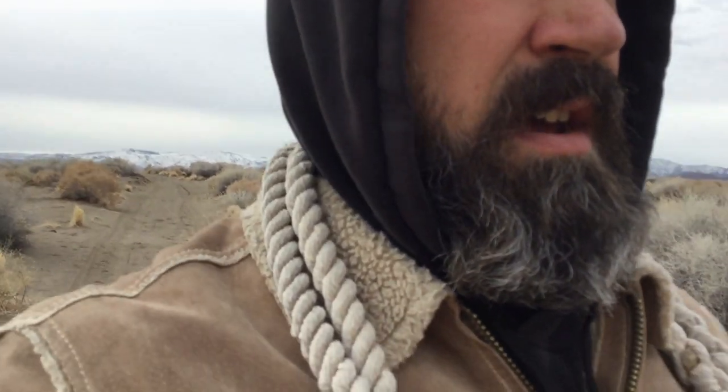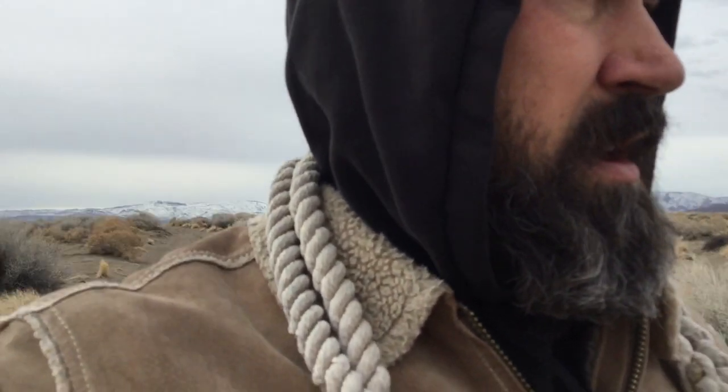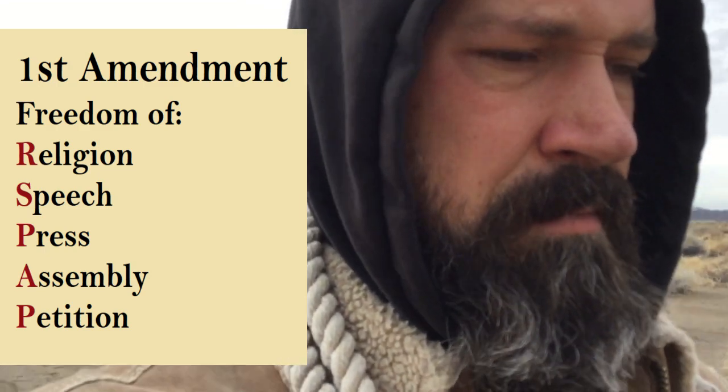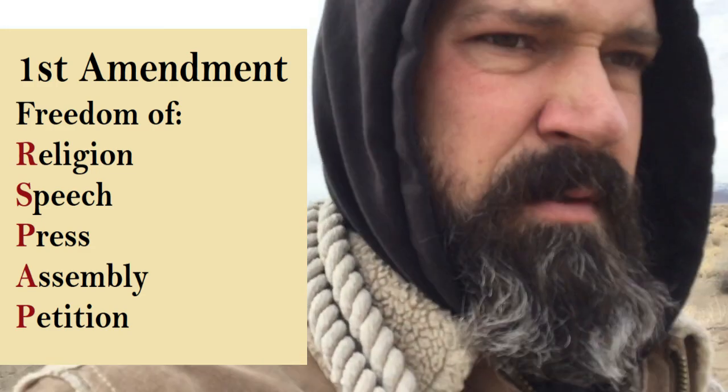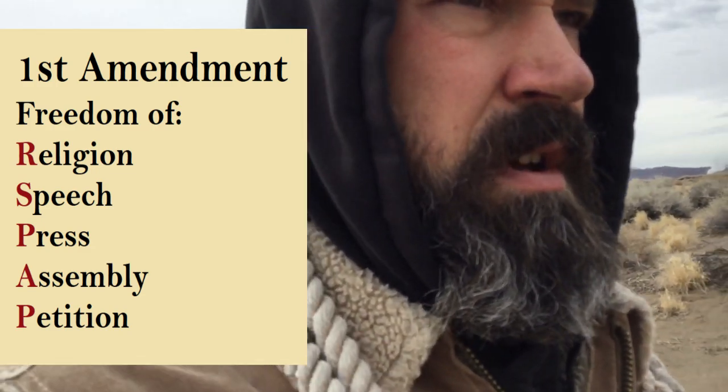And the Bill of Rights is, some of them are really easy, and some of them are not quite so easy. I don't have a selfie stick, so my hand's getting tired. But if you think about it, the First Amendment is one that should be pretty easy. There's five parts to it. So if you want, you can create another acronym for that, right? So it's freedom of religion, freedom of speech, freedom of press, freedom of assembly, freedom of petition. So you got those five.